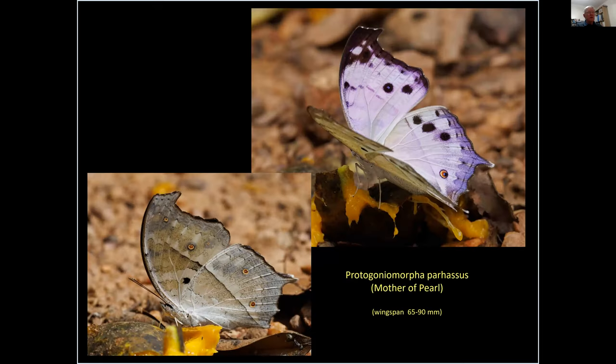Now, this was, again, one of the most stunning sights that you can see in the butterfly world. Without the sun on it, this is a dull grey butterfly. You put the correct lighting conditions on it, and all of a sudden you've got this beautiful lilac iridescence. So this is the mother of pearl, is the English name for it, and it's just absolutely phenomenal to see this appear. Why it does this, we can only conjecture what the advantage to the butterfly is, who knows, but if its purpose is just to give us pleasure, it succeeds.